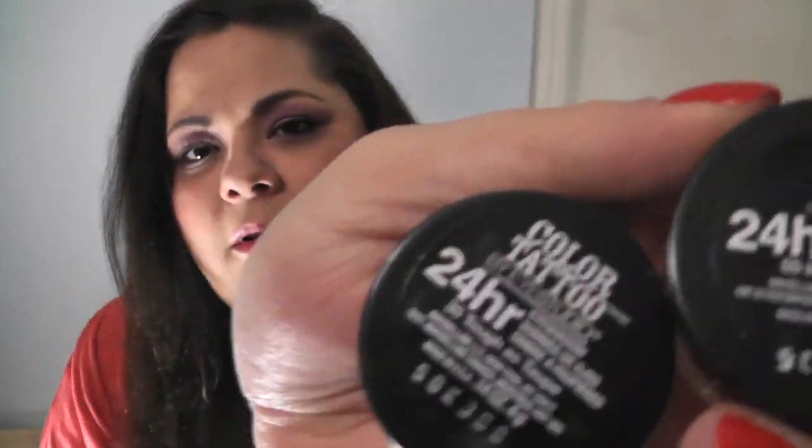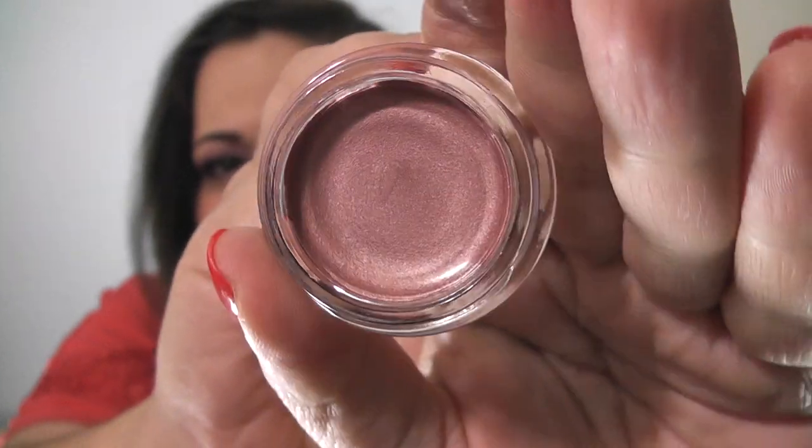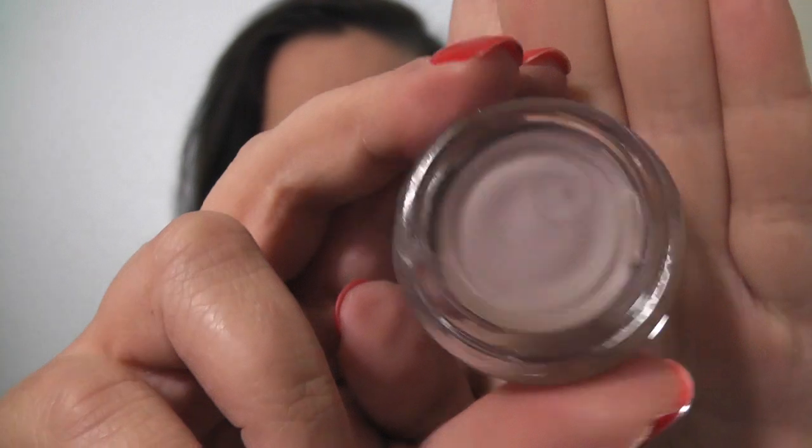Okay, the next two items that I picked up were both eye colors, and they are both from Maybelline. It is their Color Tattoo. One is a metal. The other one is just the regular Color Tattoo. First one I got was Inked in Pink. It says it's a 24-hour color. It's a shimmery pink color, and this is the metal. And the other color I got was 35 Tough as Taupe, and it looks like a satin taupey color.